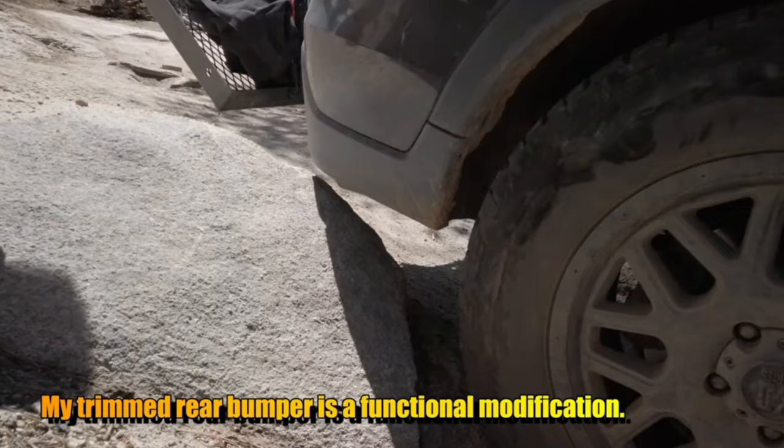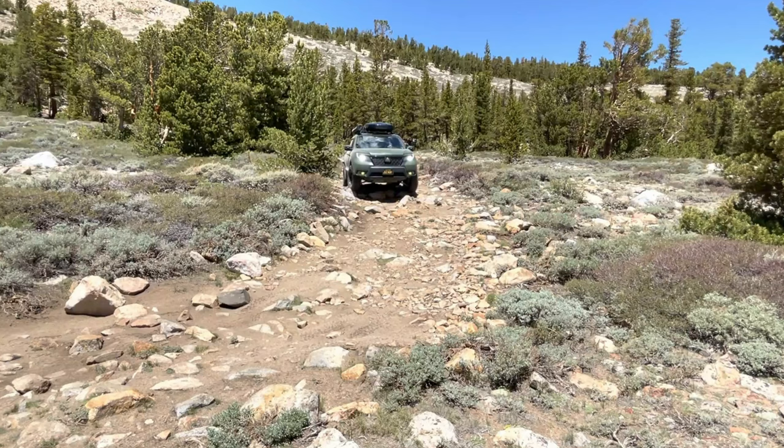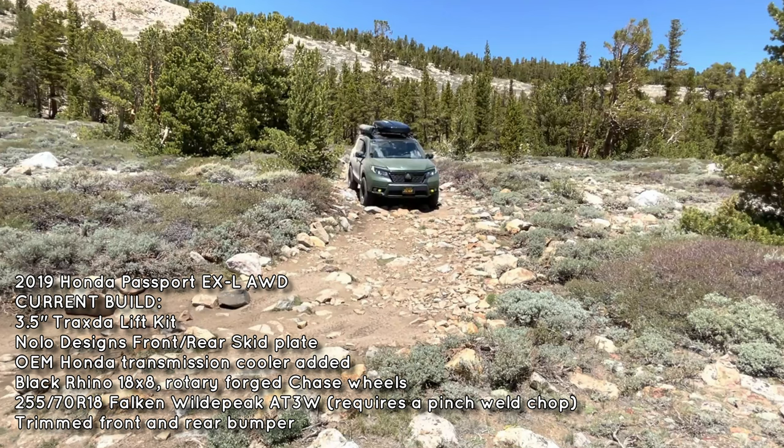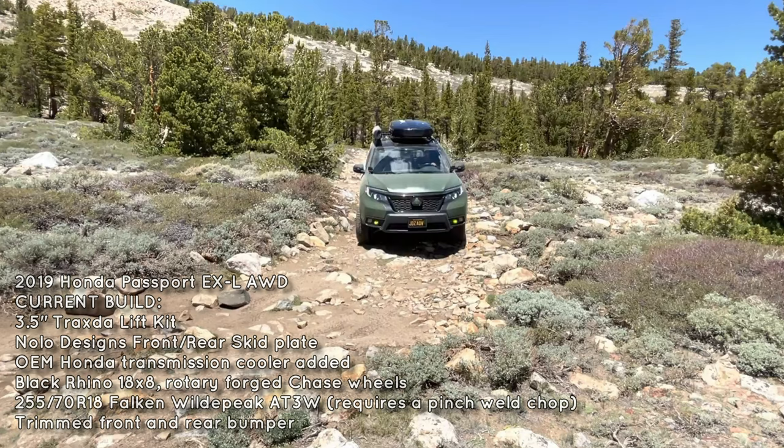And so the Passport stock comes with 21 degrees of approach. And I believe now mine is modified to 40 degrees of approach. And the departure angle is at around 27. And that is also modified to around 40. Very helpful on the trails. Yeah, I could imagine those things would be very helpful. How else have you modified your Passport?